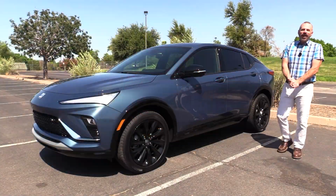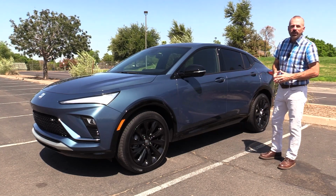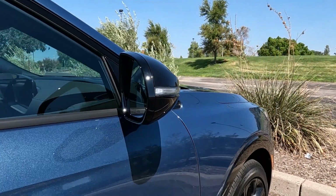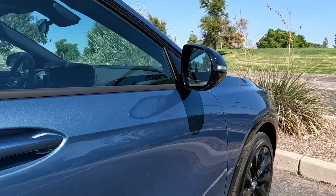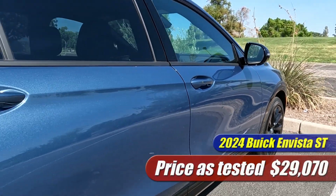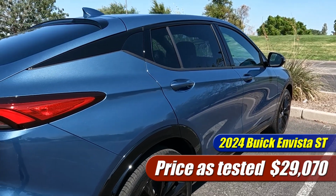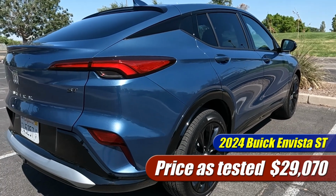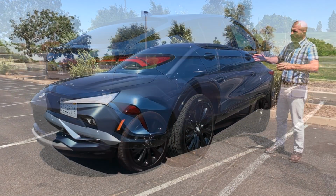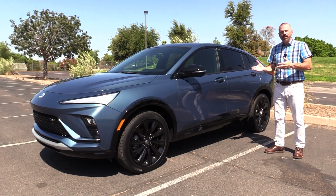All right, my friends, let's talk about the car we've got here. This is a beautiful color of ocean blue on the 2024 Buick Envista, and this is the ST trim grade, which is the middle trim grade between the base model and the fully loaded Avenir. As tested, this one's pricing out at $29,000 and some change. It starts out at about $24,000, and it can go up into the mid-30s if you get the fully loaded models. So this really represents a middle of the road variation of the new Envista.